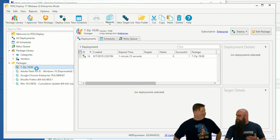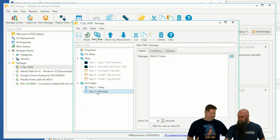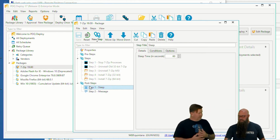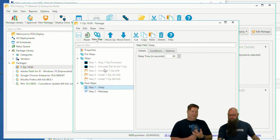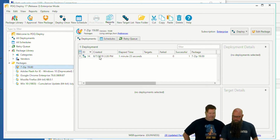Yeah, we modified this 7-Zip package just with some post steps to sleep and then post a message. So sleep for 60 seconds, and the reason for that is just so that we can kind of see what's going on and show you what's happening. Yeah. So we're going to go ahead and deploy to Beth.